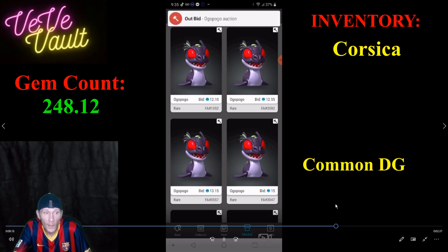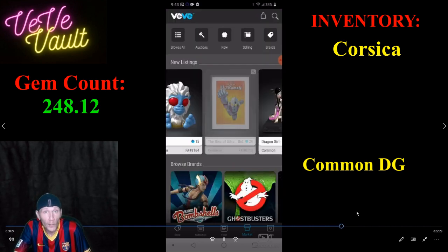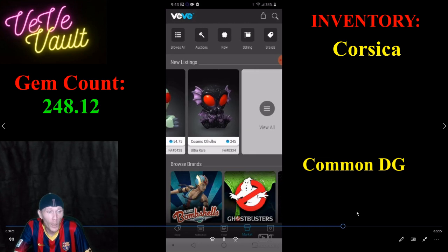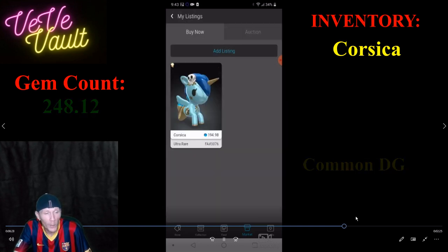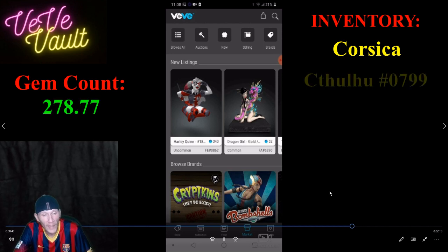Now, when it comes to selling stuff on the auction, that's something I think I need to do more often, is purchase some of these good serial numbers for floor price and then auction them off at floor price, and I would assume that they're going to go for at least 25% more. I didn't have it recorded, but I did pick up this Cthulhu with the low serial number, $7.99 for 20 gems, and I put it back up for $27.99.